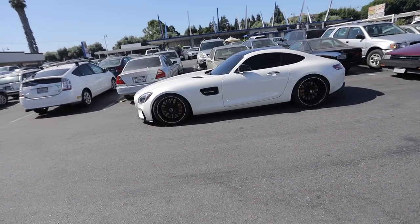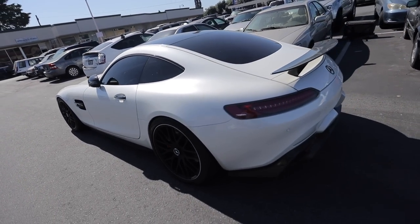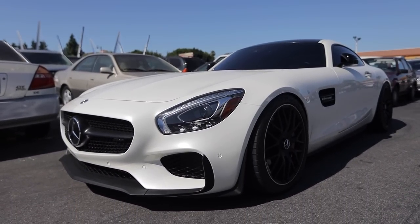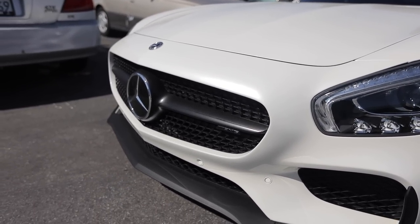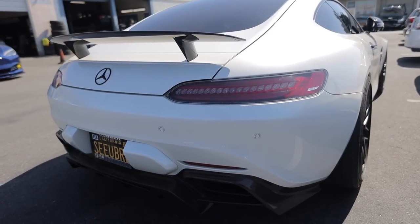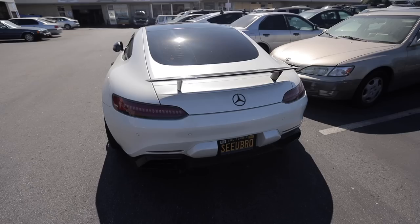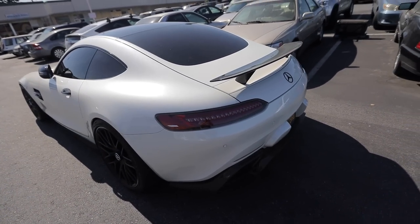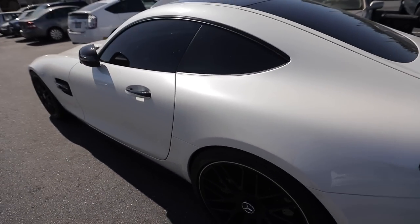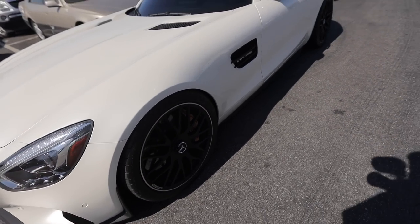And then check out my boy's Mercedes AMG. Oh my God. Holy crap. So nice. Look at that white on there too. Nice little pearl effect. And meaty fitment. Oh my God.